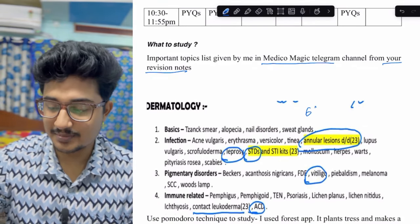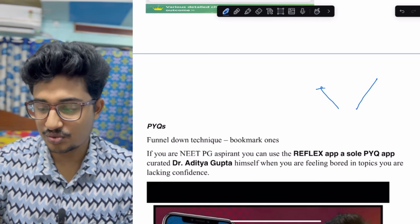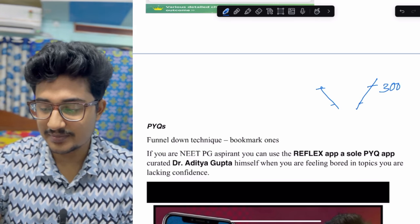Now PYQs: use the funneling technique. You have bookmarked all the PYQs. Try to funnel them down from 300 to maybe 150, then to maybe 50 on the last day, and on the last day, sitting in the car, you revise them.